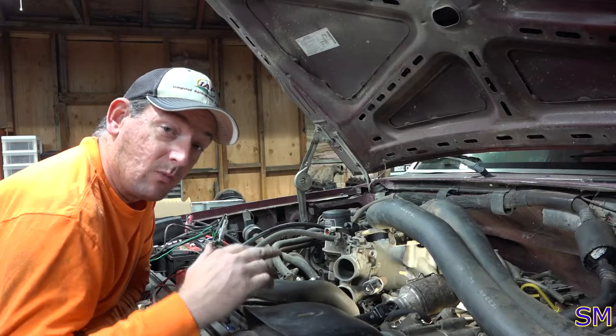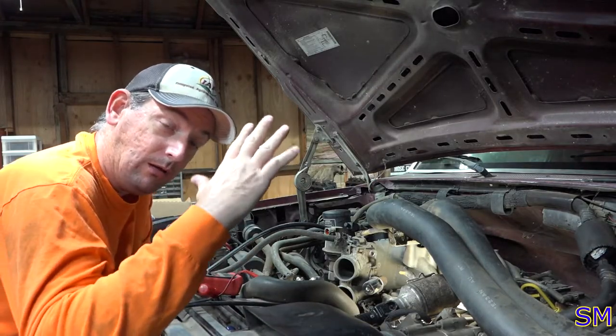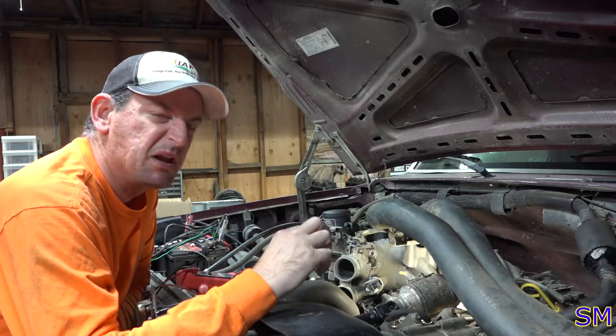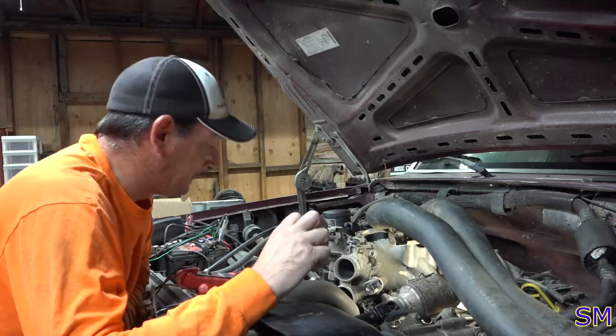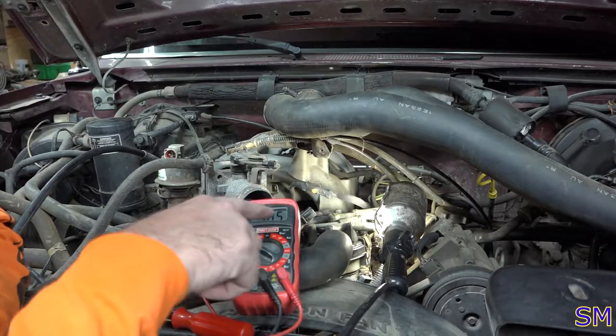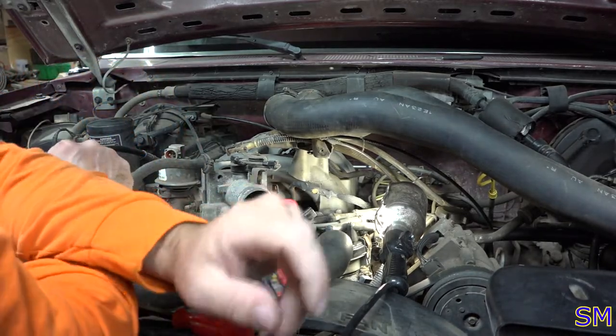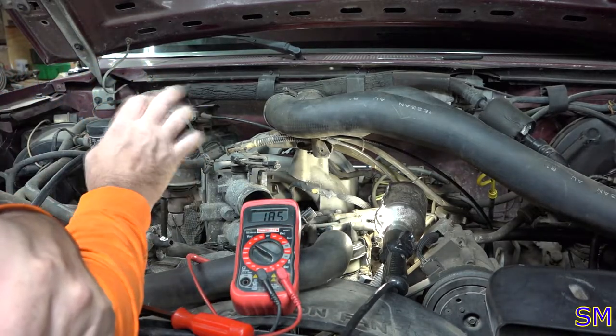Right, found the problem where our idle wants to go, whoa, whoa! 1500 to 2000 RPM. Yeah, idling at 2000 RPM. That is not good. Let me show you guys. So our throttle position sensor is wrong. That is not a good value.